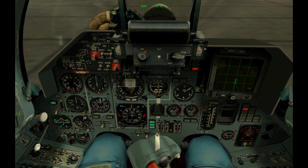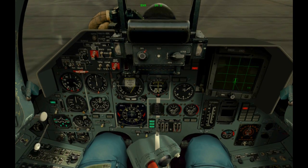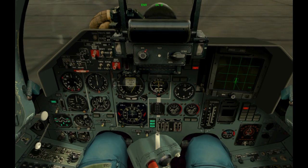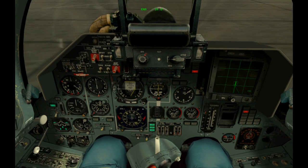That's about all you need to know right now. We'll learn more about it when we get in the air, so let's get her started. The Su-27 has a fully automatic startup with the option to start each engine individually. Starting the left engine.